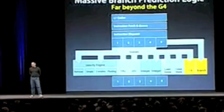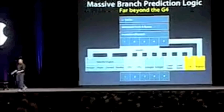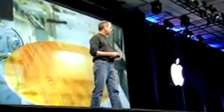Now, it's got an entirely new architecture that has the industry's highest bandwidth and massive branch prediction logic, which I don't know what it does, predicts branches. I don't know. But it's a good thing. This is a new generation architecture, and this is just the beginning. And we are thrilled with this partnership with IBM. It's producing dramatic results. We're going to compare three systems with three chips in them.